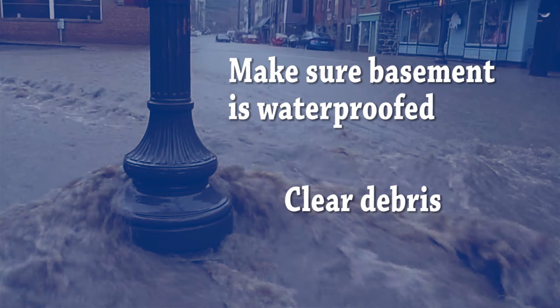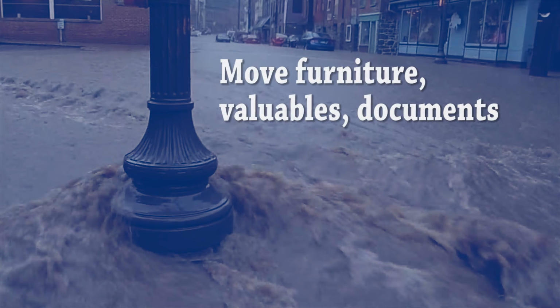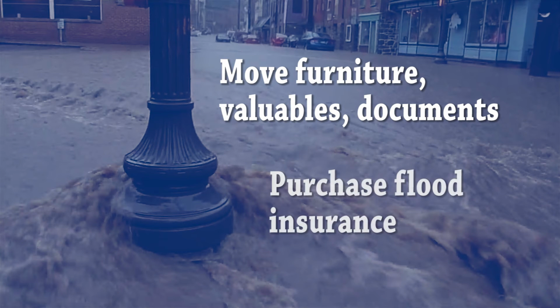Clear debris from gutters and downspouts. Move furniture, valuables, and important documents to a safe place. Purchase flood insurance as financial protection for the cost of repairs due to flood damage.